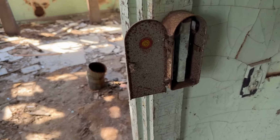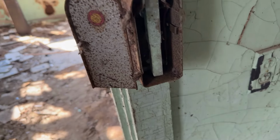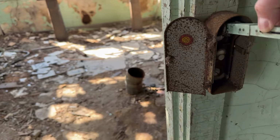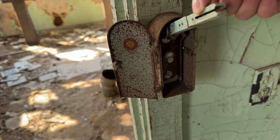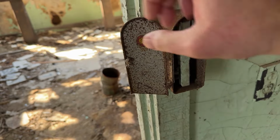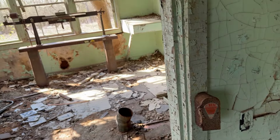This is a bit interesting. There's a door on it. I don't know what that was. Was that a contact switch of some sort? I don't know, but that's very interesting.